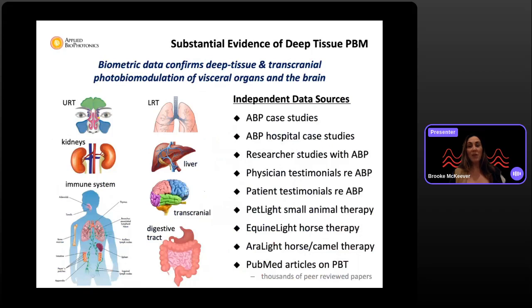Now, there's substantial evidence of deep tissue PBM. We've got case studies with our parent company, Light ABP, and then we have Light Doctor as well with the hospital case studies, research, physician testimonies, patient testimonials. We have a small animal clinic in Cupertino, and equine light therapy treating the horses and large animals, horses and camels. We also have publications from COVID to now knee replacement, beauty, and also back pain.